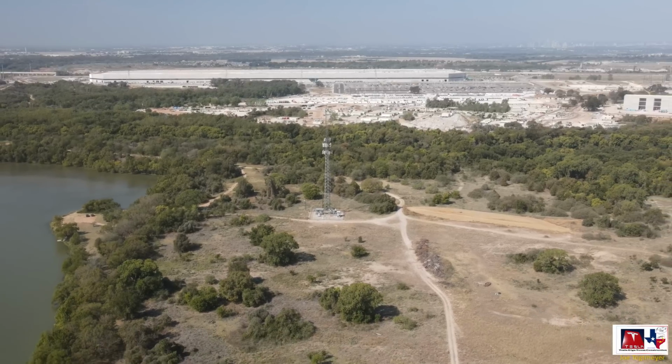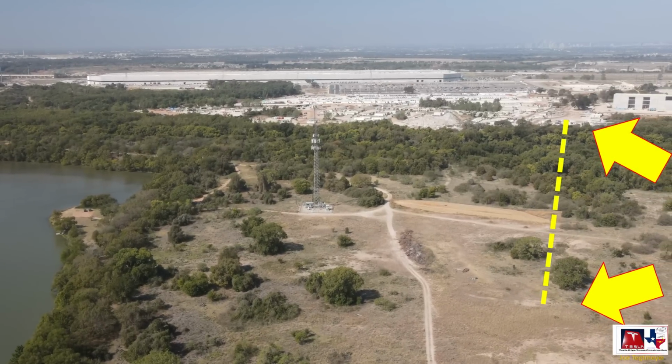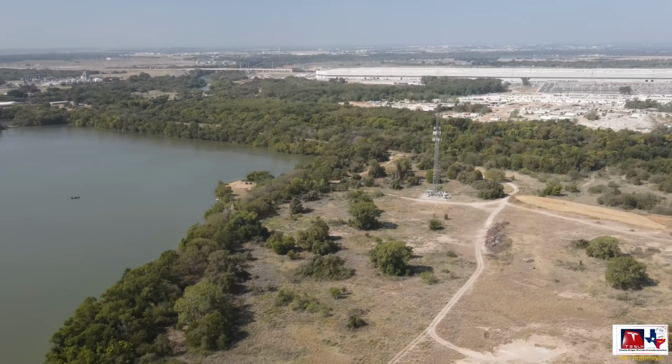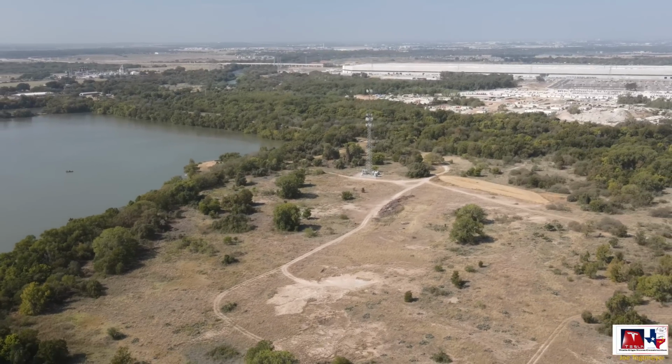And with this overlay, you can get an idea of the approximate path of the proposed boring tunnel, which will go underneath the Colorado River and exit on this small peninsula or small island, approximately where you see that clearing right in the middle of the screen.